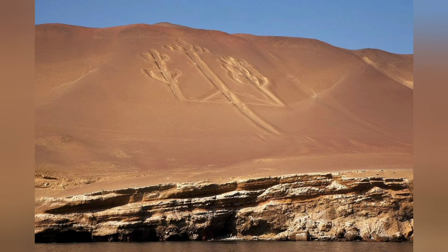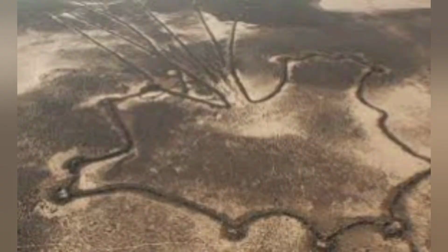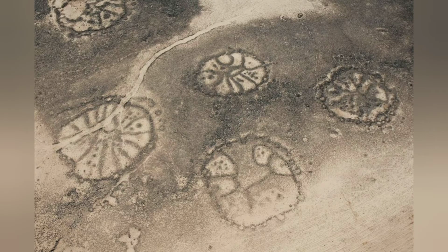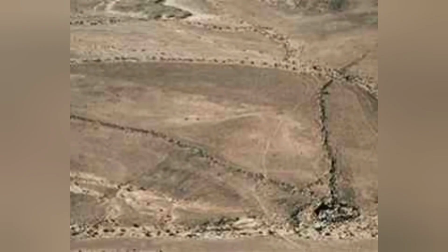Number 5. Works of the Old Men in the Arabian Peninsula. Hundreds of thousands of geoglyphs are scattered across Saudi Arabia, Syria, and Jordan, depicting an array of whales, among other motifs. Dubbed the works of the old men, the features are believed by some to be several thousand years old, which would make them far older than the more famous Nazca lines. It still remains unknown when they were built and why.